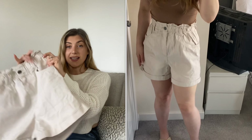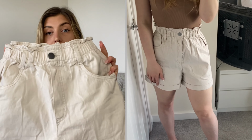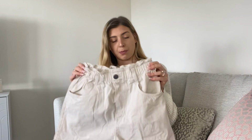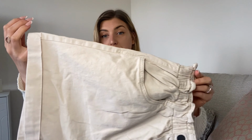What I like about these is they're really thick. There's just no way really that these can be see-through. And I know the style at the moment is very much to wear this beigey colour with some nice sandals and a brown top. That's the kind of theme I was going with, I guess. Yeah, so it's really pretty and I really like it.